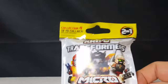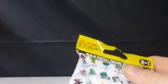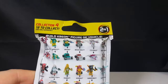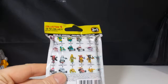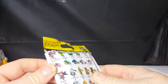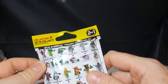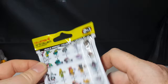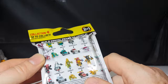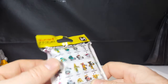So anyway, as you can see, this is the yellow package. I did not get another green. I did not want to run the risk of getting a duplicate of one of the ones I got already. So what we got here, we got Alpha Trion, we got Barrage, Brawn, Breakneck, Cyclonus, Demolisher, Slipstrike, Sandstorm, Rodimus, Rhinox, Autobot Cup, and Iceberg.